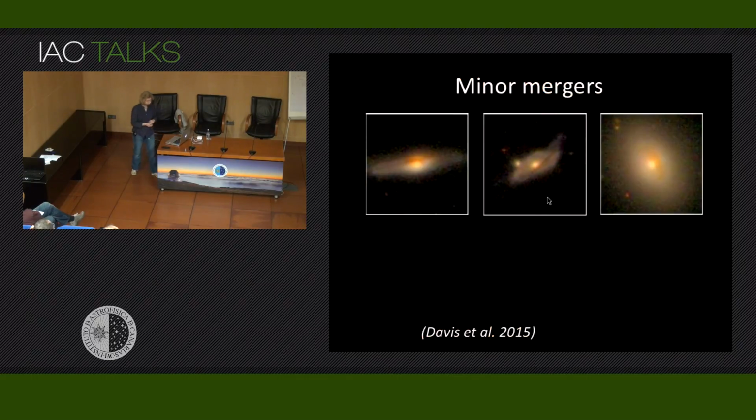Here are some examples of early-type galaxies where we see dust lanes, which people have interpreted as coming from minor mergers. The reason they think it's an external event bringing the dust into the system is because the dust is not generally aligned with the optical light. You wouldn't expect these misalignments if the dust was coming from stars within the galaxy itself, where you would expect it to follow one of the principal axes quite quickly.